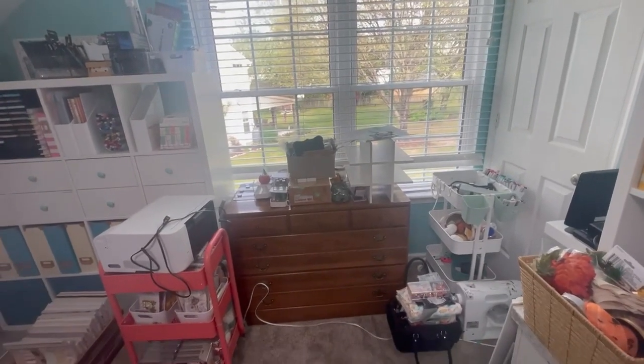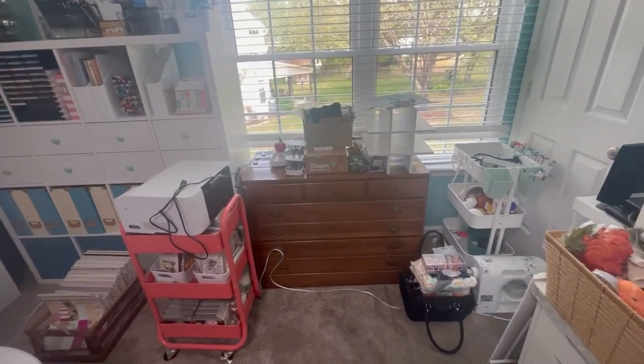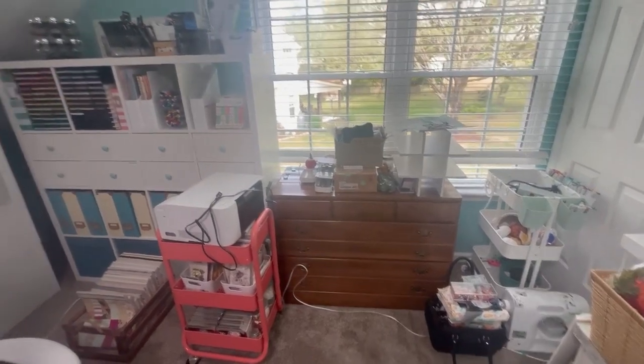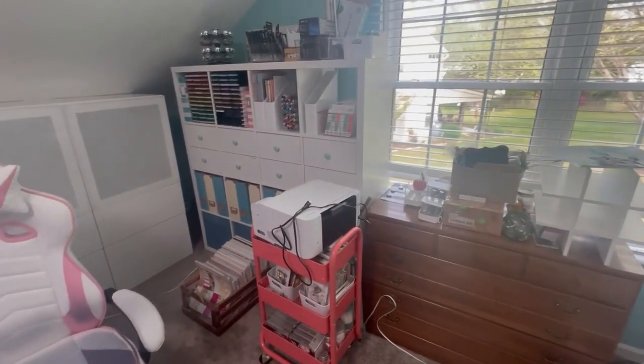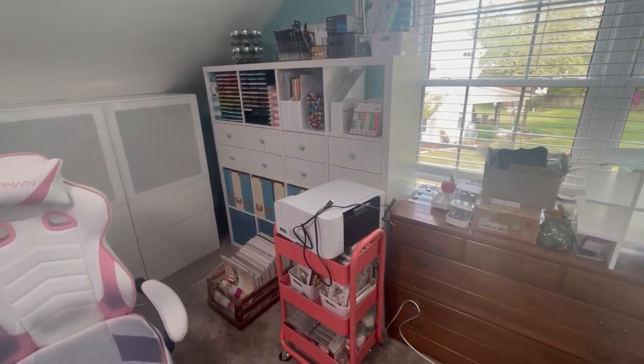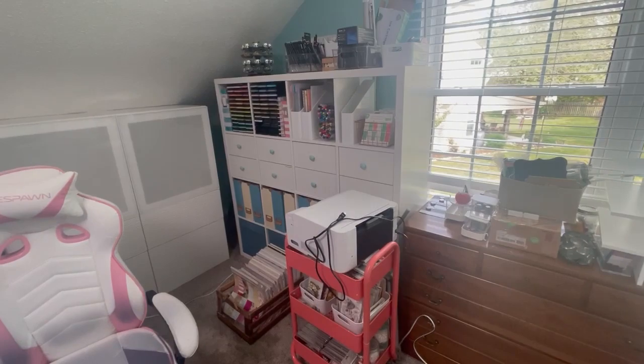Okay, so there is stuff literally everywhere, but, and that dresser right there is not going to stay there. I still have stuff in it that I need to transfer out. This Calex unit is also not going to stay here, but I figured it was good for now because we didn't have another place to put it. So it's going behind me for right now.